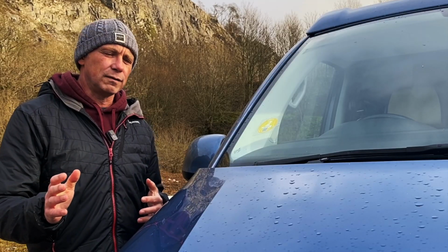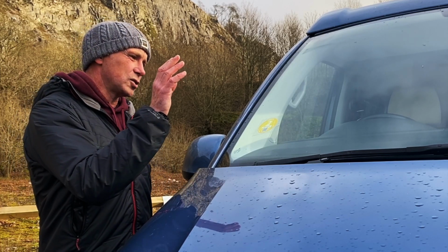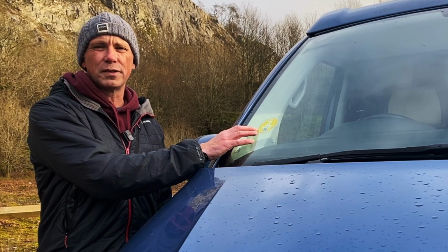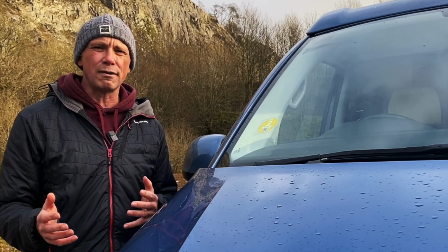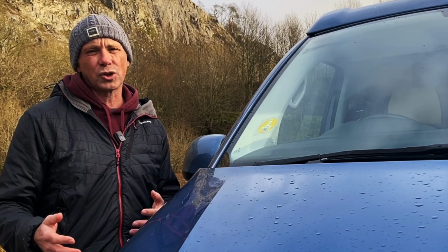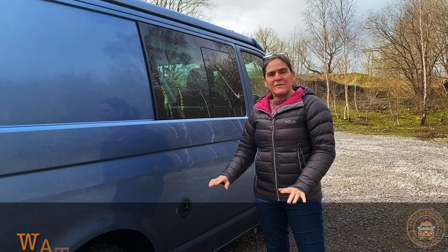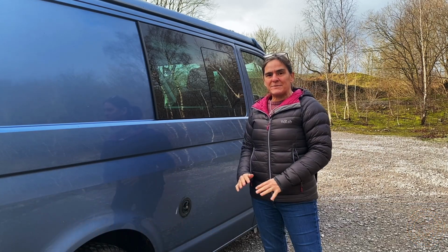With the Volkswagen T6 being a Euro 6 engine, it falls into the second category of the Crit'Air in France. So it pretty much means now that we've got this sticker, we can go wherever we wish in France. And we are not just planning on going out this winter, we're also going to be passing through France in the summer.